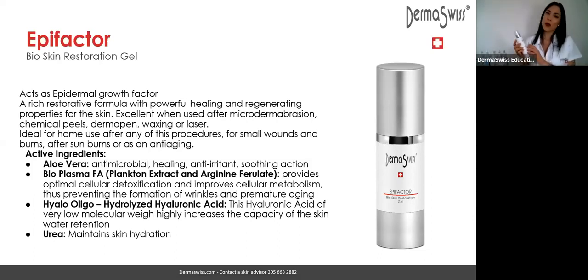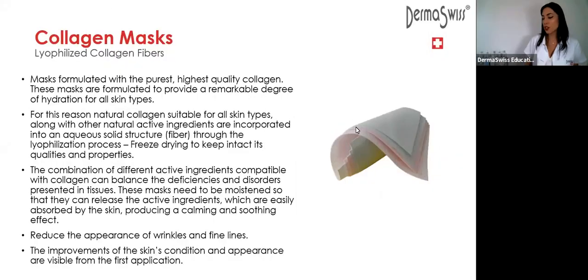I like as well to recommend this product for clients that have acne, but you can see that the skin is really red, and that means it is dehydrated. Remember, when there is redness in the skin, it is because the skin is dehydrated. So for those clients that have acne with a lot of dehydration in the skin, I recommend the Epifactor.